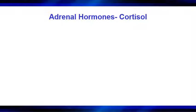So cortisol is actually one of the hormones produced by the adrenal glands. It's produced in the adrenal cortex. It's a glucocorticoid. Part of what it does is that it's responsible for carbohydrate metabolism as it relates to the glycogen stores in the muscle. And levels of cortisol tend to be highest in the morning and drop as the day progresses.